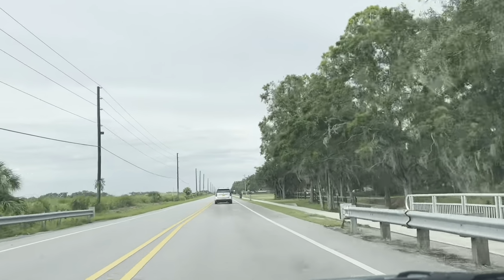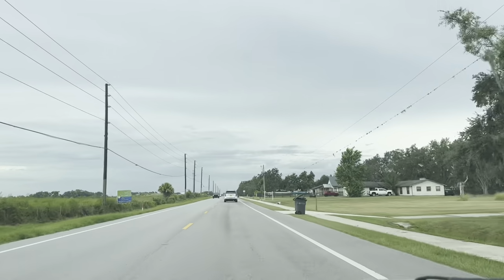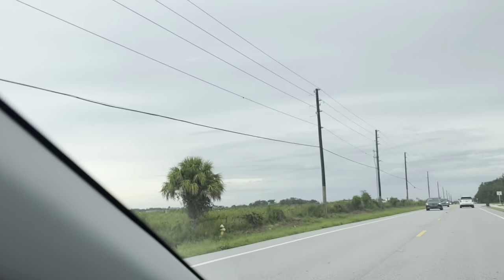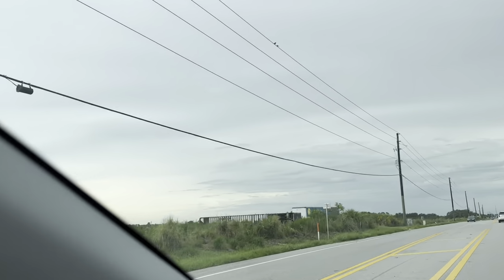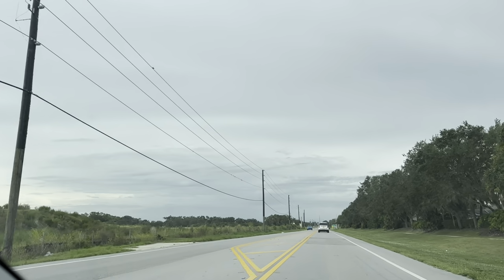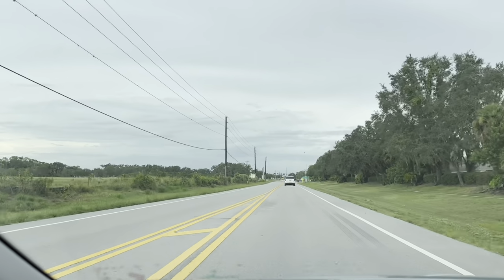Leaving that golf course intersection road, you're going to see the Laurels Villas they're advertising, which I think is down on your left here, and then Medallion Homes. So this is a big Medallion Home community. Cross Creek, it's like the west side Cross Creek. But you'll see the entrance here coming in.